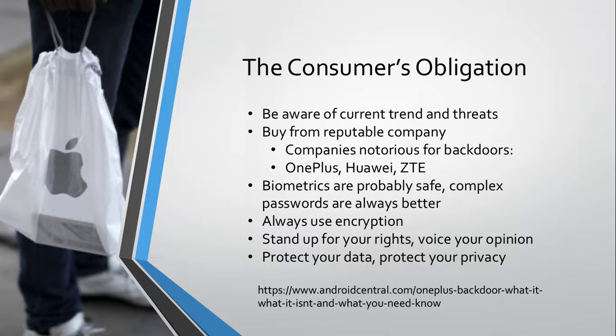And we should stand up for our rights. As citizens of this country, or wherever country you're from, you should voice your opinion about the policies that the government has regarding mobile phone security, so that we can get the same sort of protection for these devices as other aspects of our lives and property are protected. So, in conclusion, we need to stand up, be aware, be smart, protect our data, and protect our privacy.